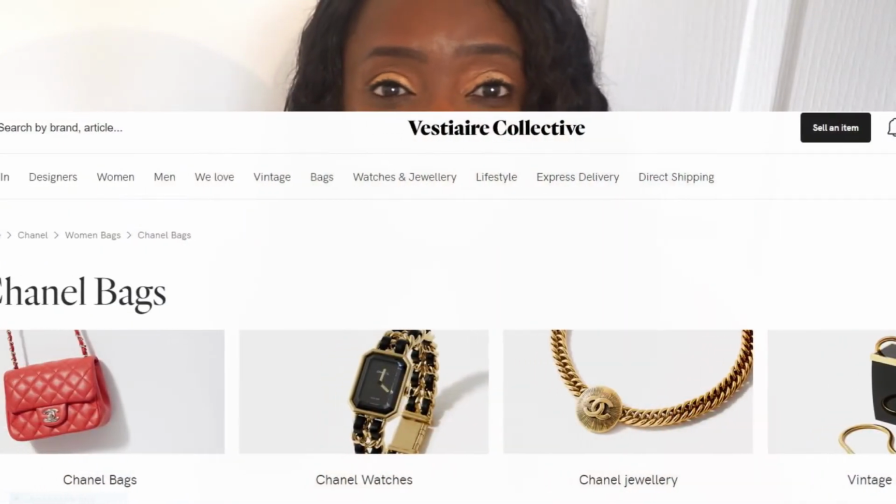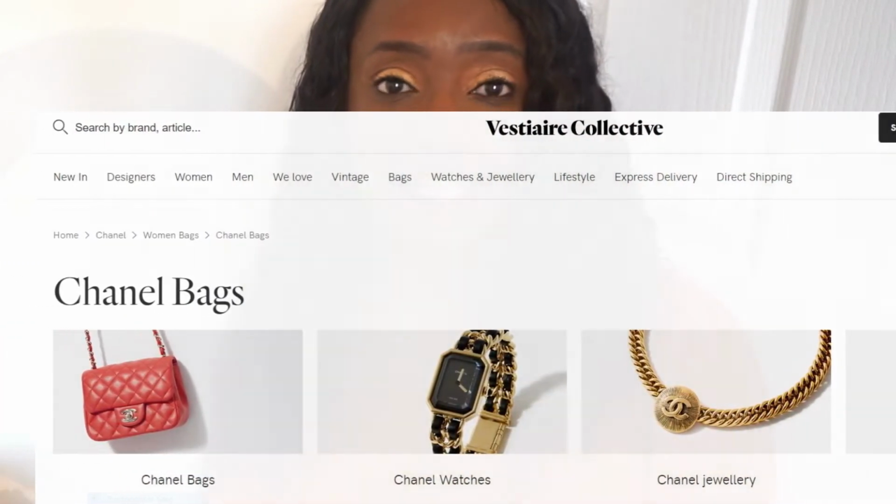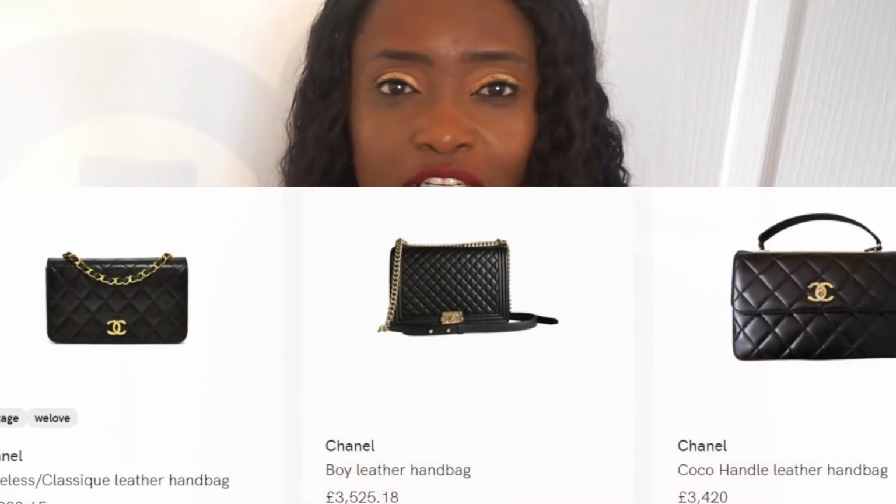Vesture Collective are one of the sites where you can send your bags. And what they do is they have experts who actually check the bags to make sure that they are genuine. So before those bags are put on their website, or before they send them out to you, they make sure that they're genuine. And some of the times they don't get the bags until after you have bought it, because it might be in another country. Some of them are from Japan, and I think some of the nice bags come from Japan because those people love their designers, especially Chanel. So they tend to have quite a lot of them.